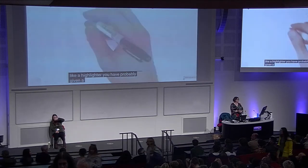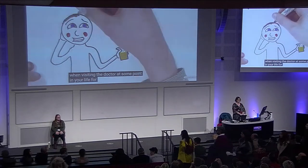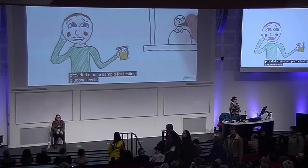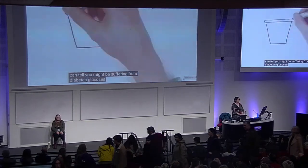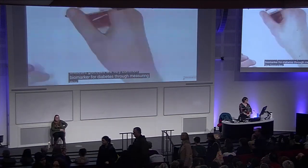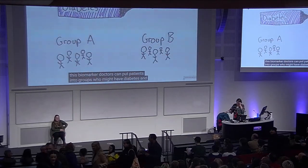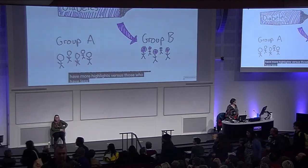You have probably given a biological sample for testing when visiting the doctor at some point in your life. For example, you may have provided a urine sample for testing glucose levels, so your doctor or nurse can tell you might be suffering from diabetes. Glucose is a very common biomarker for diabetes. Through measuring this biomarker, doctors can put patients into groups who might have diabetes and those who do not have diabetes, those who have more highlights versus those who have less.